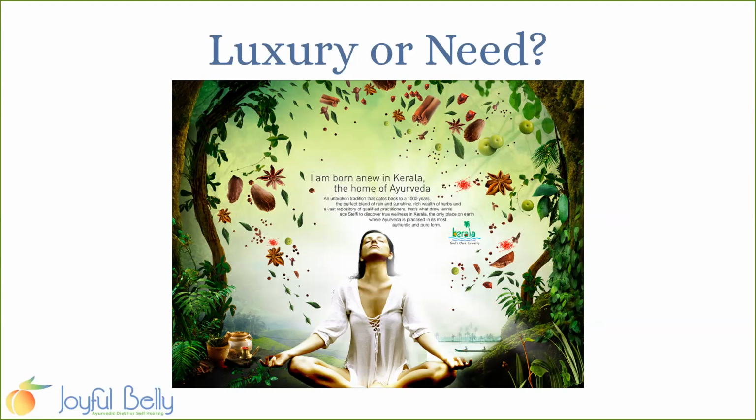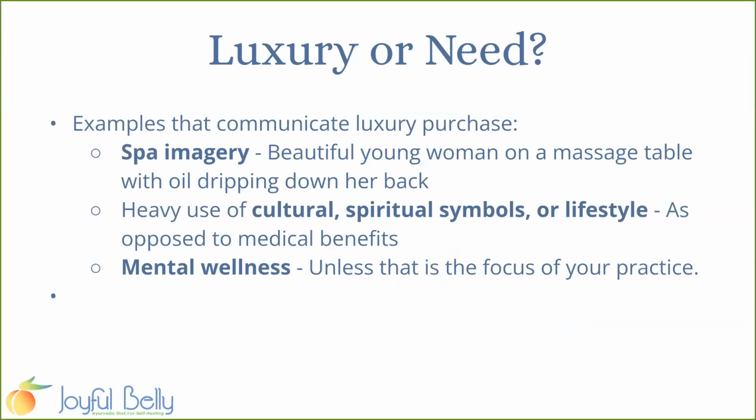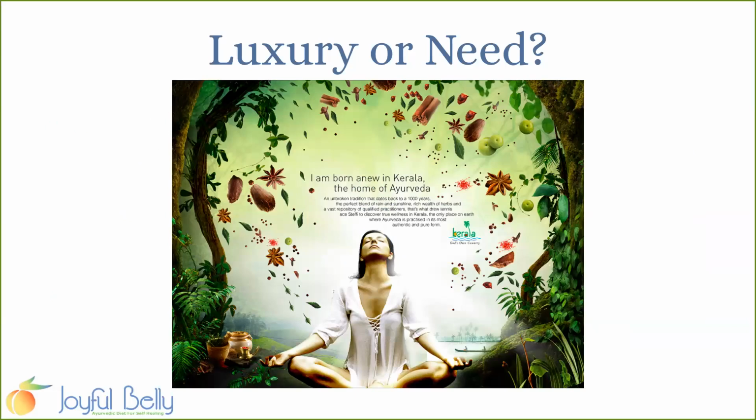So when I look at a photo like this, I think of something that I could do, not something that I have to do. And so it appears to me like a luxury thing. It's very beautiful. It's a little bit sensual, natural, all these themes in there. It can be very attractive, but it doesn't necessarily communicate a medical practice or that you're going to solve a life or death situation for a client, like a client with MS or someone who has a real need, chronic acid reflux or chronic constipation, and they just feel awful. This ad isn't even telling you whether it can help your constipation.